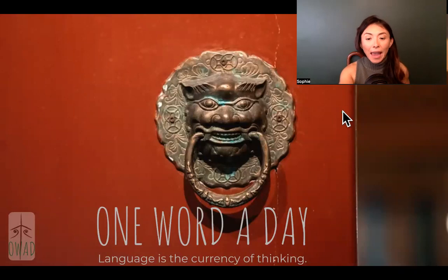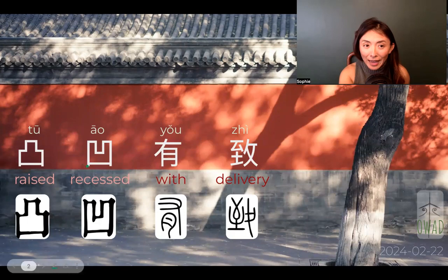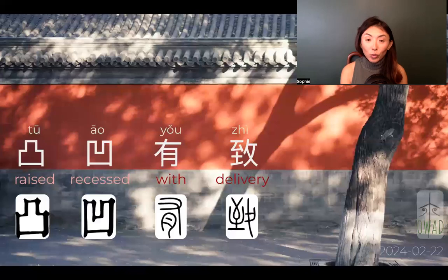Let's continue unpacking some of the Chinese expressions complementing women's beauty. Okay, so today we are going to talk about 凸凹有致. 凸凹有致. Just visually, can you see the Chinese really give it a very strict, direct visual sense of what we mean, 凸凹.